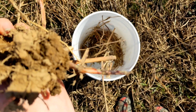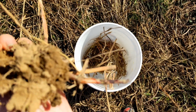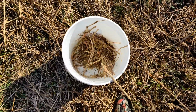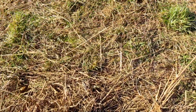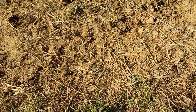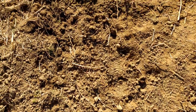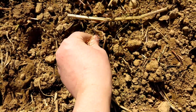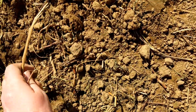Johnson grass has that striped appearance on it, the white and the red and the white. And anywhere you drop it, it will grow new Johnson grass. So we're putting it in the bucket and we'll put it in a bag and we'll take it away. But right now will be the easiest time to find it since they've pretty much bared the earth. So I'm walking around and I'm looking for red. And if I see red, then I know that's part Johnson grass. And where there's one, there's usually more.